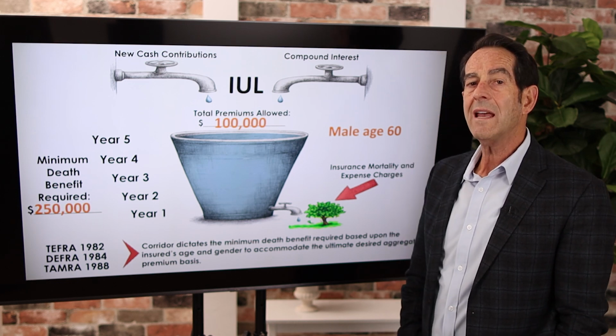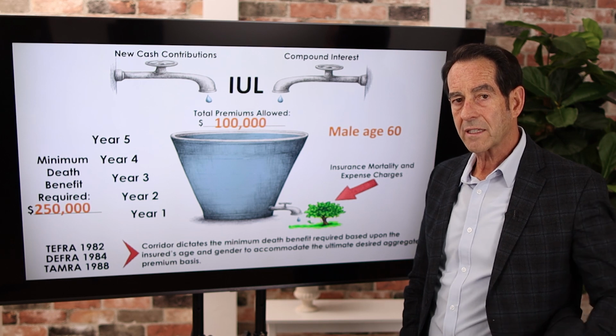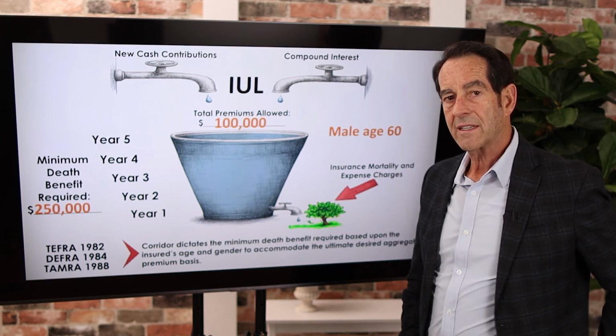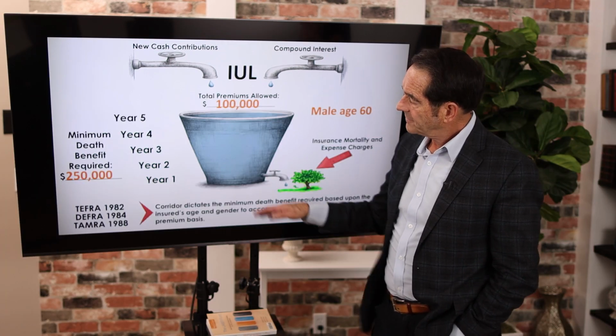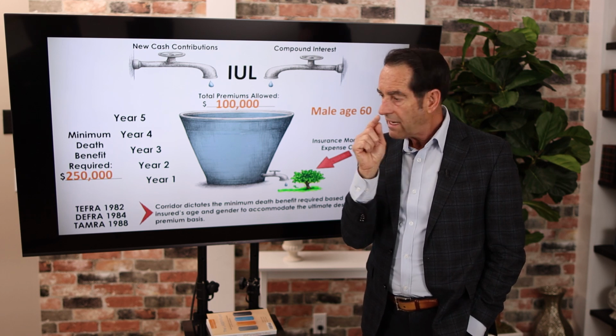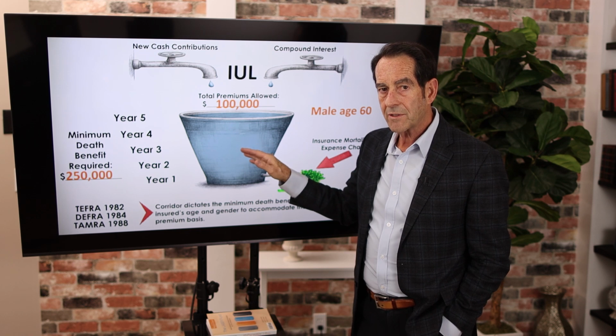Well, guess what happened? In the wee final hours of the year 2020, as part of a big legislative package, they changed this for the first time since 1988. What it means is this. For the first time since 1988, you can put in more money faster under 7702.